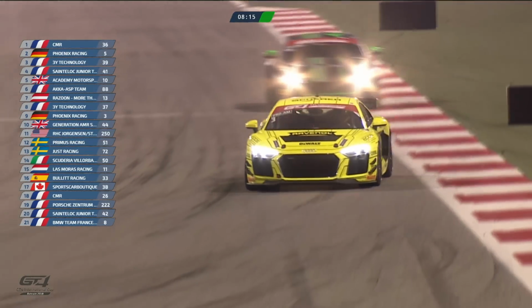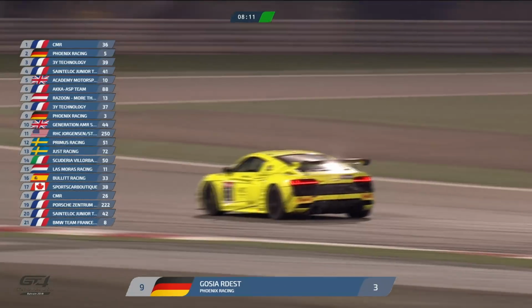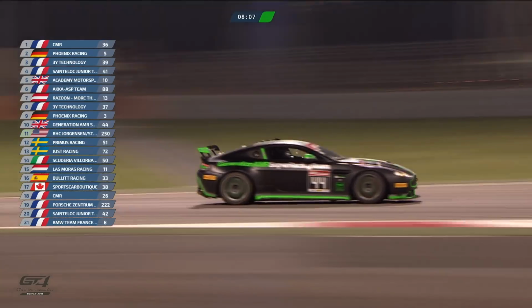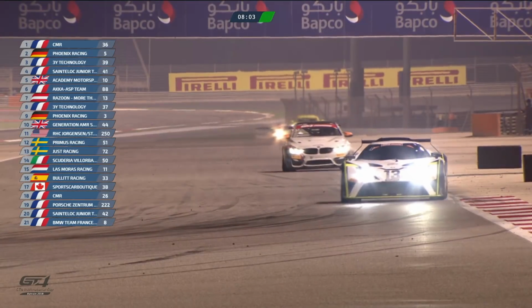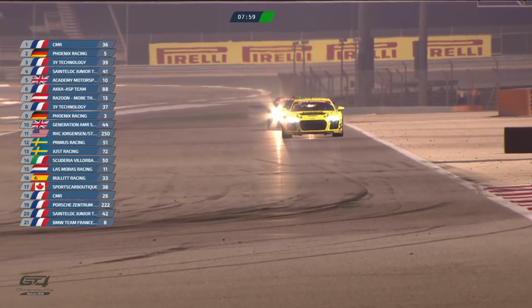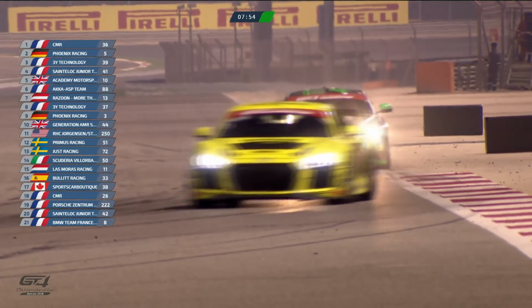There's Goshia Rodest still hanging on to 9th place ahead of Matt George, and the Aston Martin inching up onto the back of the bright yellow Audi. 8 minutes are on the clock still. Stephen Palette still being told he's got to give back that 1 place, but he's done it. He's taken the penalty and he's got the place, so quickly was it done. He's got on with the job, running 4th once again.